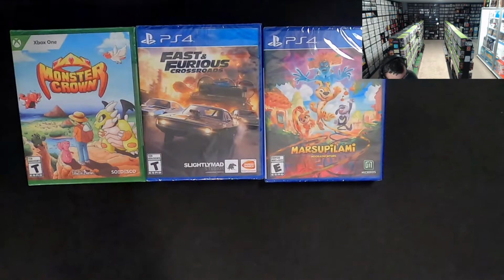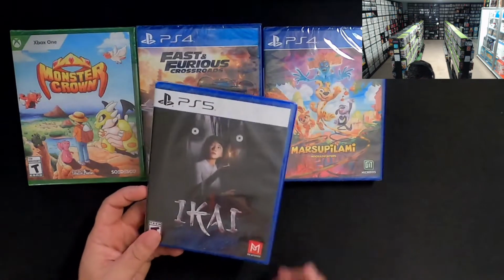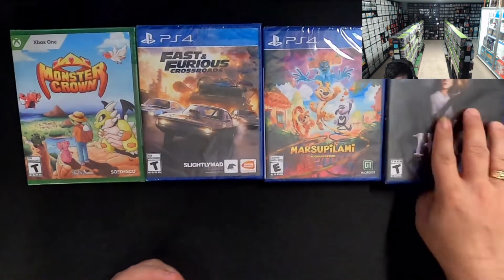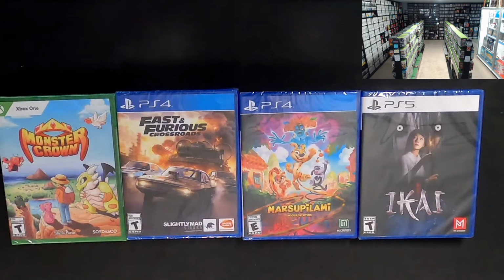A Target pre-order came in. I ordered this on Black Friday. It just now showed up on my door. It's called Akai from PM Studios for the PS5. So I was able to get that added to the collection, which is really nice.